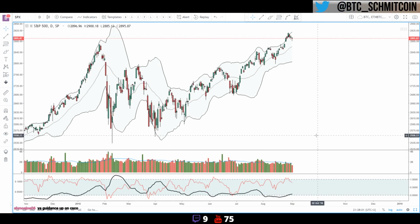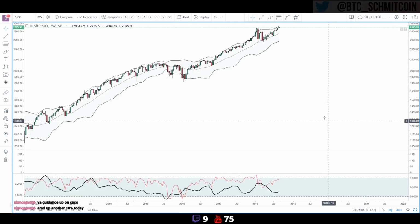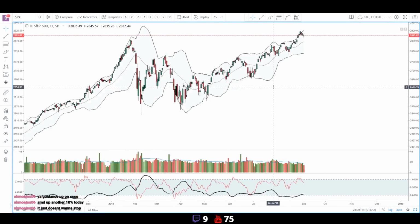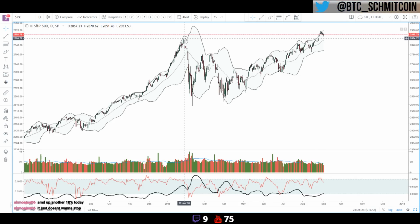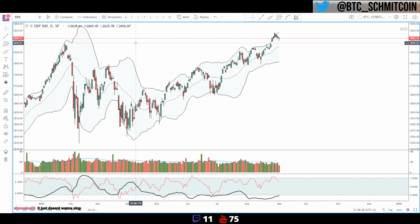So, yeah, it made an all-time high. It actually doesn't look that bad, to be honest with you. It made a new all-time high right as Bitcoin hit its little bottom. It did gap up. Maybe it'll fill it and retest support, because we have yet to do that.